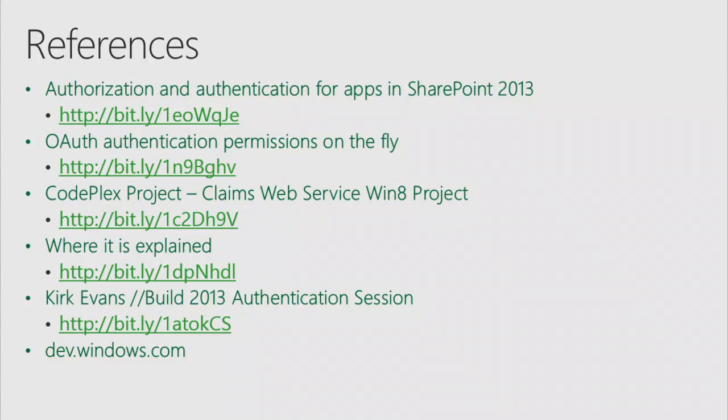And then Kirk Evans, he's a senior premier field engineer, I think, for SharePoint. Yeah. He spoke at Build last year. It was an awesome talk, and I recommend it if you have any other questions about authentication. I'm not a systems person, so for setting up an STS on-prem or claims or things like that, I'm probably not the person that you want to talk to. So in this Build session, he talks about the whole hosted and the cross domain. And then for Windows 8 development and also Windows Phone, a really great place to go is dev.windows.com. Plus there's dev.office.com, which I should have put on here as well for Office development stuff.